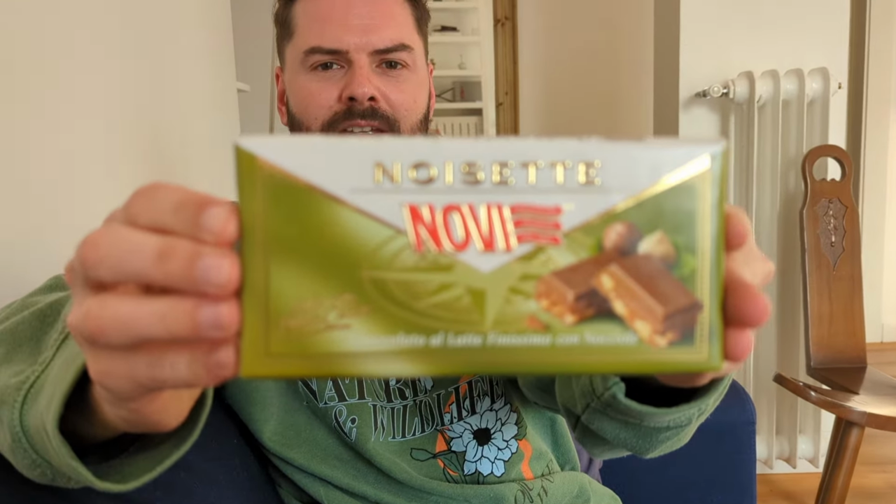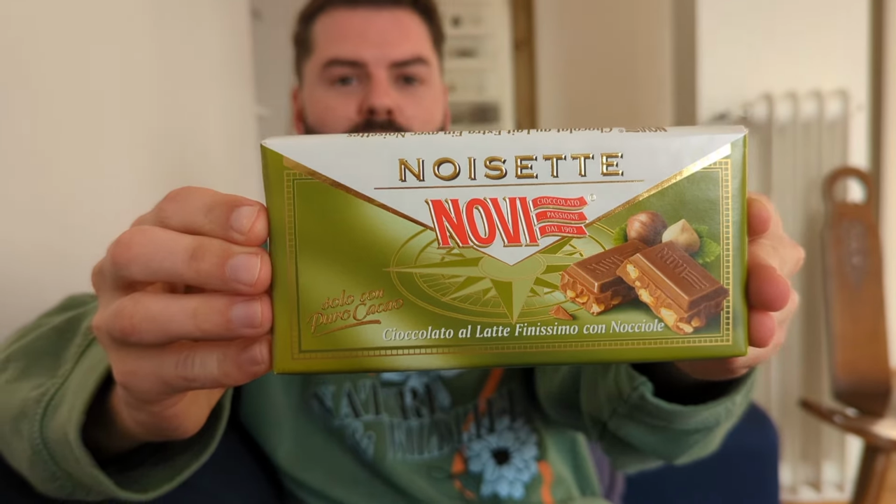Let's do a little taste test of some Italian chocolate. So when me and Josh arrived, we went into the local shop and they had a lot of this brand, Novi. I'm just gonna see if you can zoom in. So this one is a milk chocolate with hazelnut. Never tried this before. It seemed like something that people would probably eat a lot out here. I think Novi might be their equivalent of like Cadbury's. Yeah. Based on what? They had a lot of different flavours. We went with hazelnut just because we seem to be obsessed with hazelnut at the moment. Every time we eat chocolate, it's got hazelnut in it.